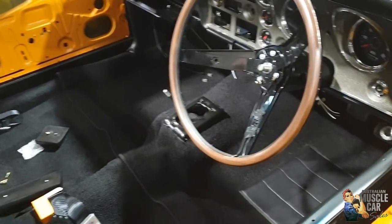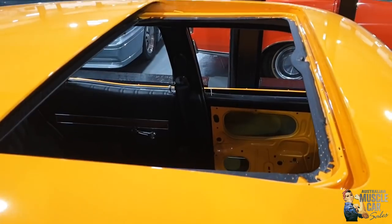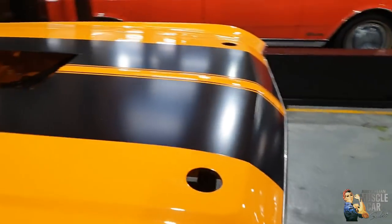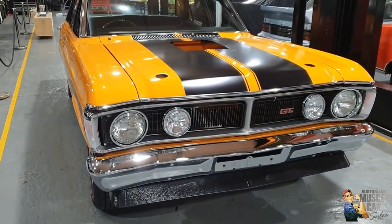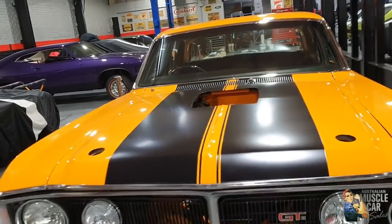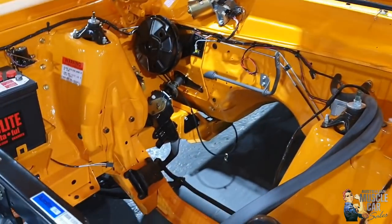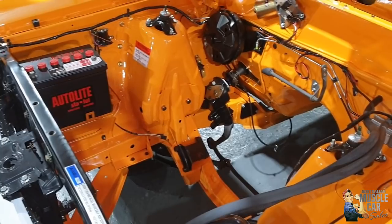You can see it's all being beautifully put together at the moment, and look at that, factory sunroof. It was a factory sunroof K-code, and they've built it into a GT replica. But look at that, magic paint, chrome, and that will be coming on the market shortly as well. Does this engine bonnet open up? Yep, here we go. Now look at that, starting to fit it all up. Looks amazing.